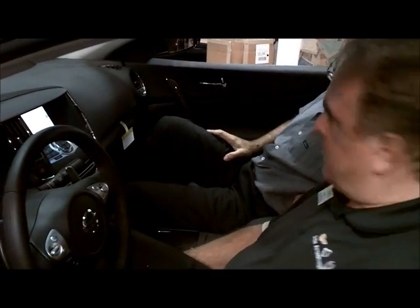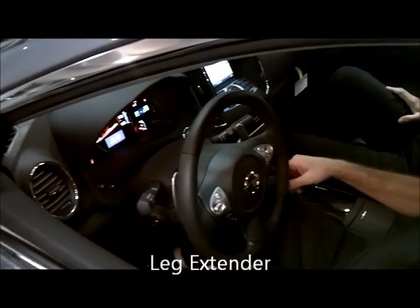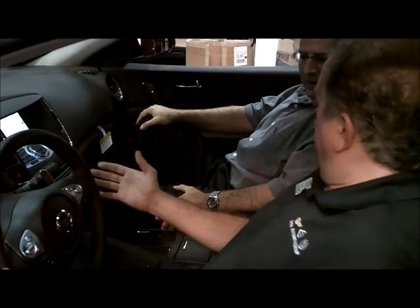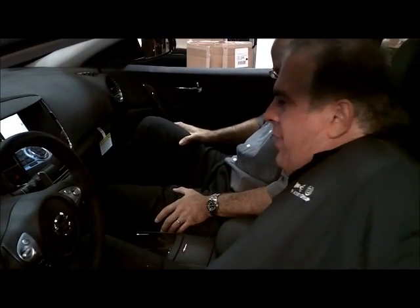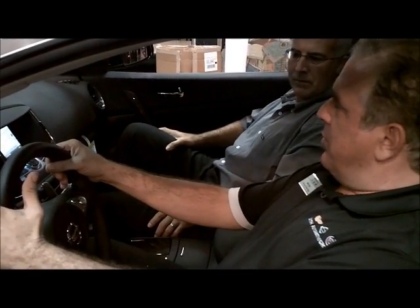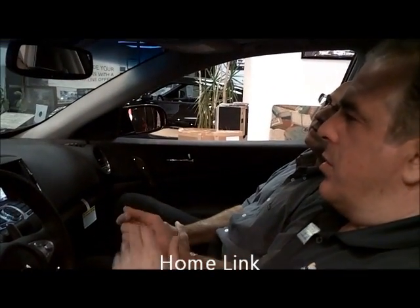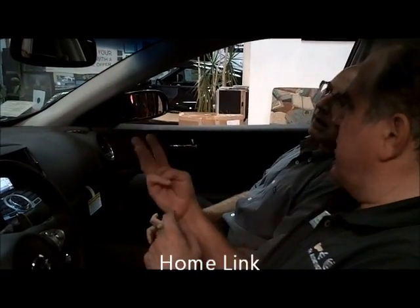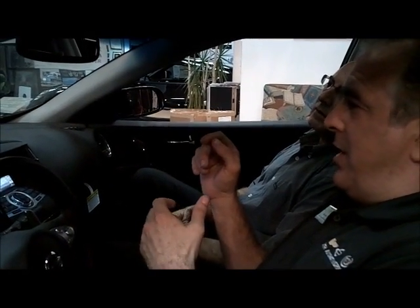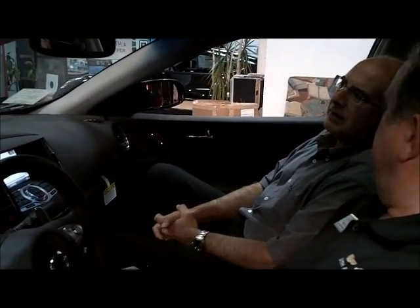Something smart that Nissan has also done, they've got a leg extender for those really tall people. This helps give you support on your legs if you've got really long legs, just to make it more comfortable. Notice how these seats kind of wrap around you, the performance style seats. This is a very luxurious sports car. We got HomeLink. This will sync up to your garage door, or if you live in a gated community, you've actually got 3 settings. And if you've got one of those really high-tech homes where you have the opportunity to turn on lights as you enter the house, you can sync this up to that too. So it's really cool.